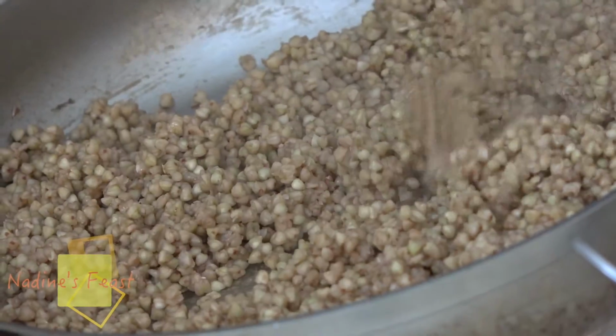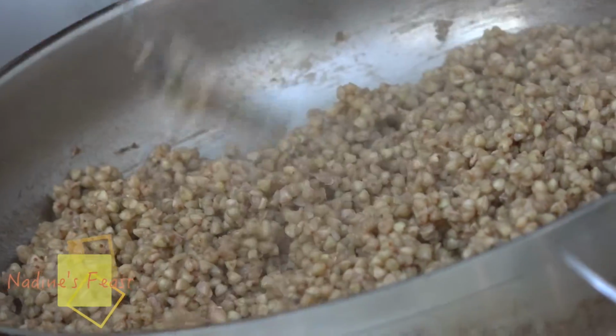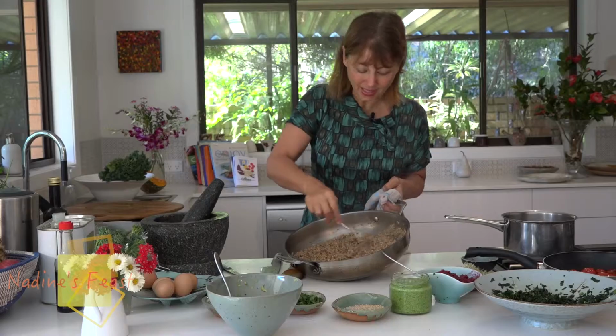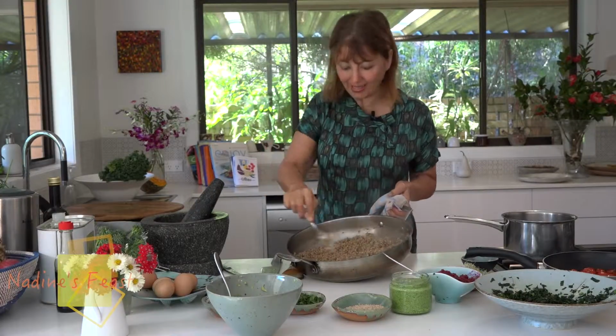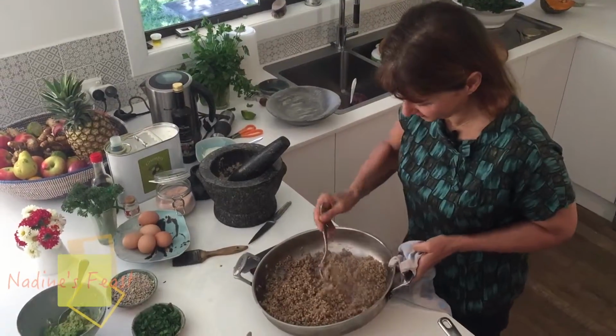And it really does help to cook this in a big, wide, flat pan, because you see it hasn't all stuck together. There's still a looseness to it. The grains, for want of a better word, are still quite distinct. And that's what you want. You do not want a gluggy mess.